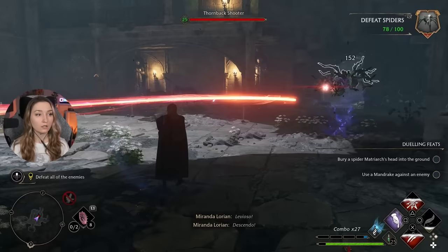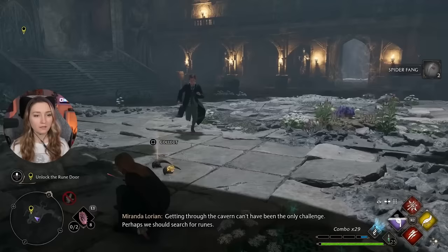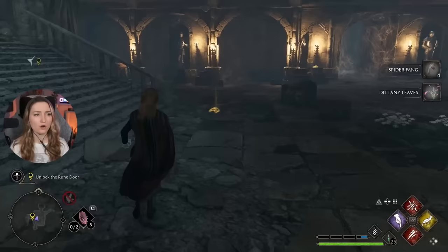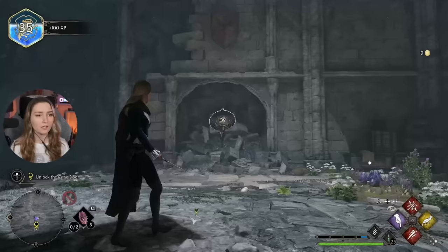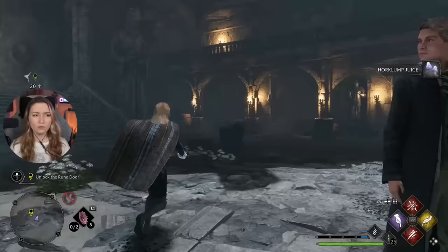Getting through the cavern can't have been the only challenge. Perhaps we should search for runes. Revelio. Okay. Which way? We've seen rune symbols like these before. Do I have to hit these things? Yes, I do. Okay, so there's two right there. Oh, there's the other one. Well, hold on. That's the way to go. So, let's check out these rooms first.